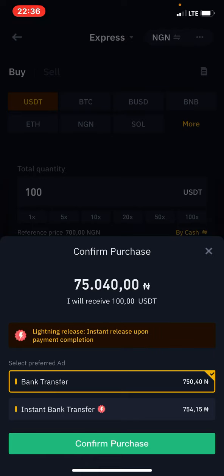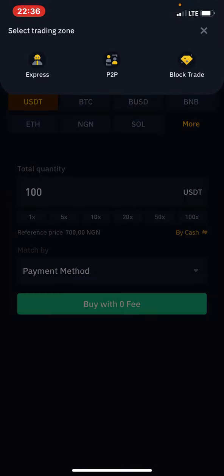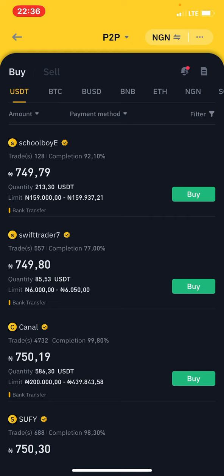As you can see over here, I will be able to get 1 USDT at the rate of 750 naira. That's the equivalent of $1. If you remember, on this Express, this manual place to buy, the actual price is 749 naira 79 cents. As you can see, this price is a little different.